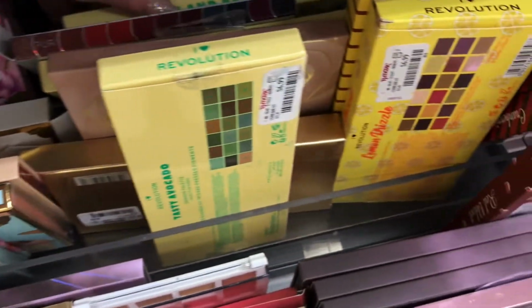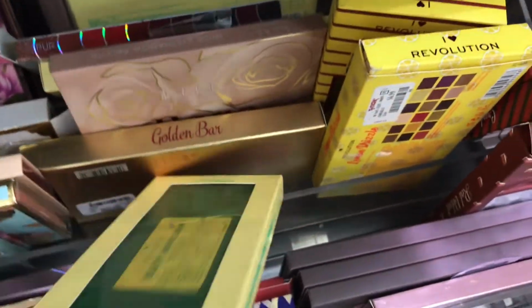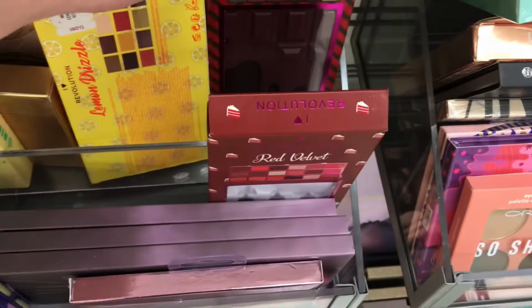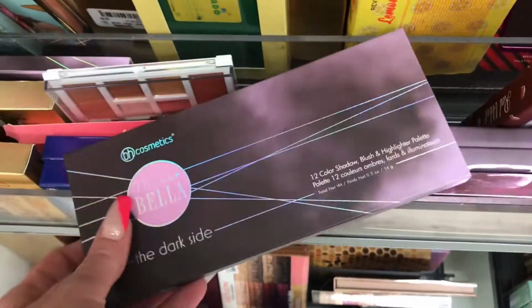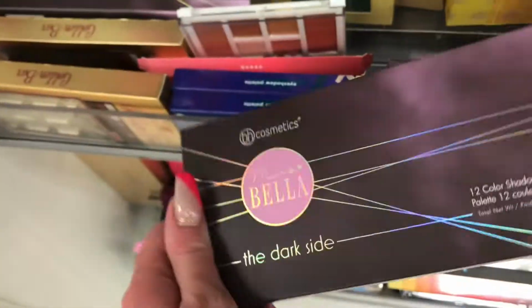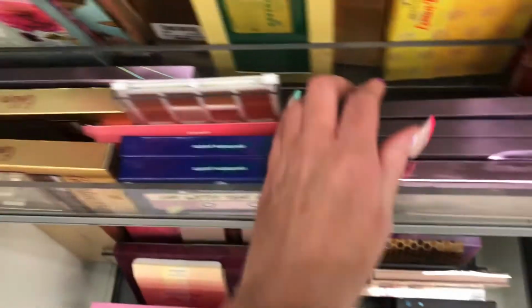So just going through, they did have a lot of Makeup Revolution. They had the Avocado palette, which is right there, but it's just turned around, so somebody had that out. And then over here, that is a BH Cosmetics. I couldn't open it, but it looked like nudes and neutrals to me from what the back showed, but it was plastic wrap around it.